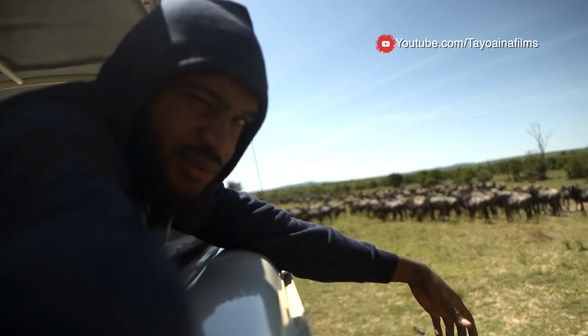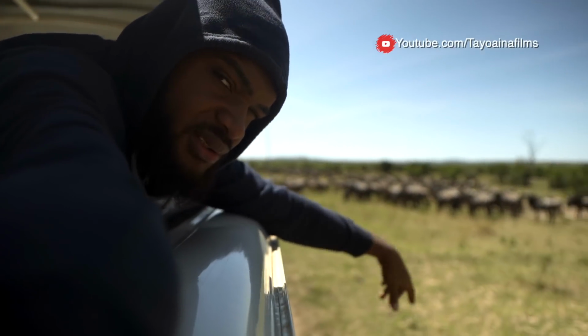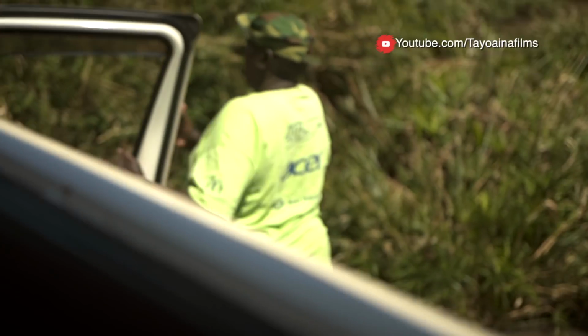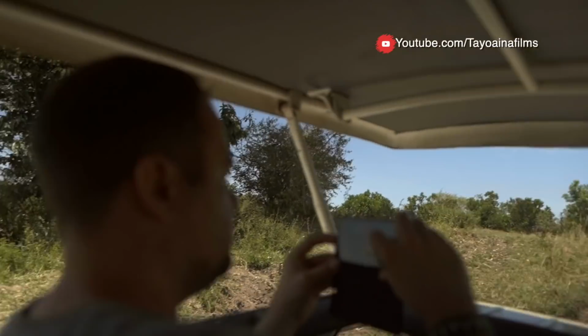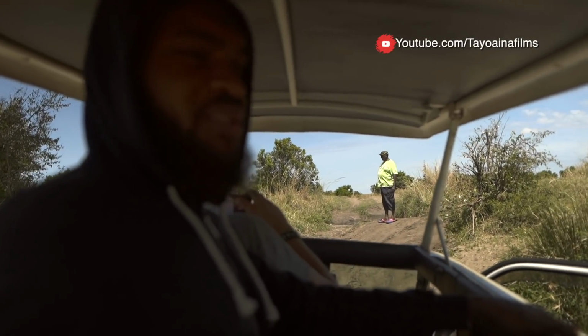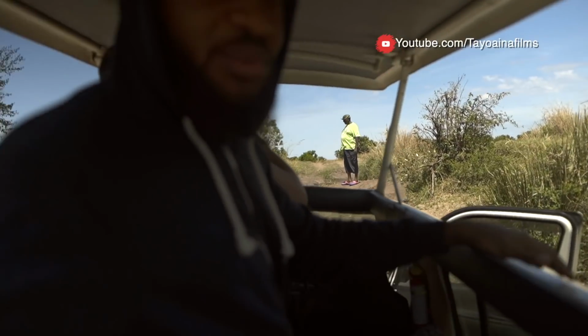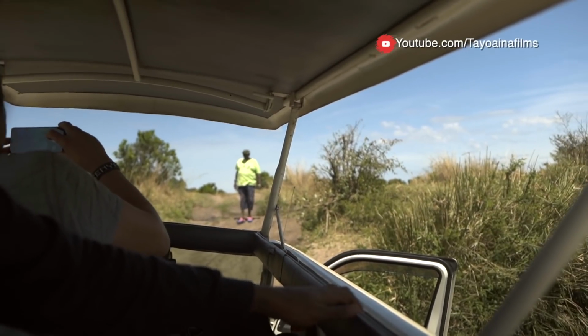Check out all these animals. Wildebeests. So our vehicle just got stuck in this watery place, and our driver had to get down. Check it out.